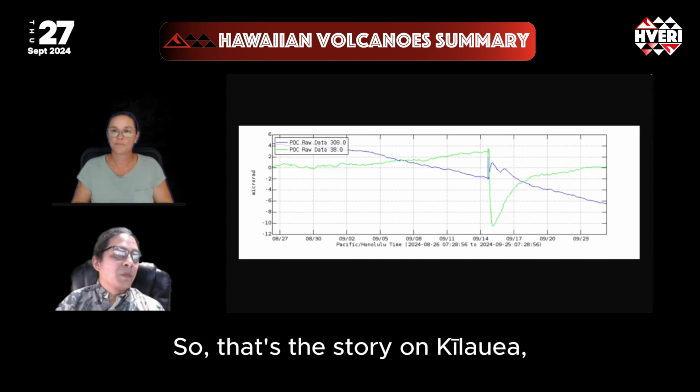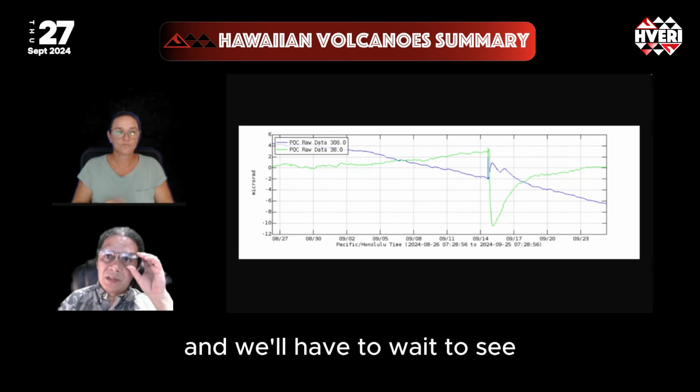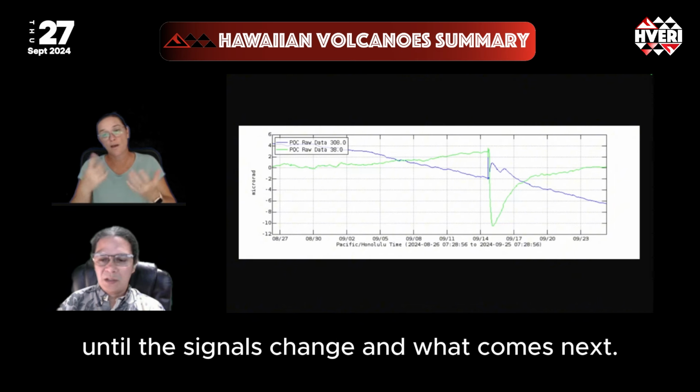So that's the story in Kīlauea. The signals seem pretty steady, and we'll have to wait to see how long the recharge phase takes until the signals change and what comes next.